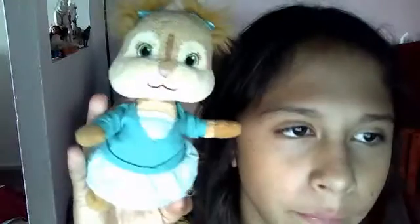Here is Jeanette, that I got on Amazon because I couldn't find her anywhere else. Her tail is different from Brittany and Eleanor's, and her glasses are broken too. This was my very first Jeanette stuffed animal. By the way, Jeanette is my favorite Chipette. She's awesome. And then here's Eleanor. This was my very first Eleanor stuffed animal. I got her at a gift shop when I got Brittany at the mall.